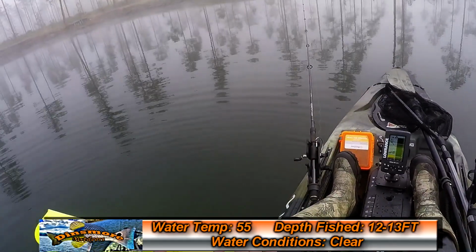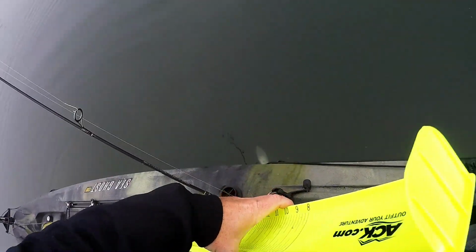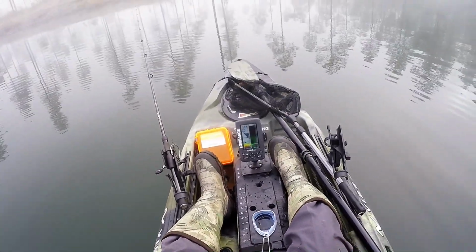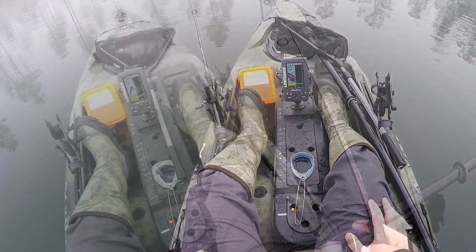All right, guys. And believe it or not, that's the average size I've been catching. So I'm so happy with how fast these bass are growing.